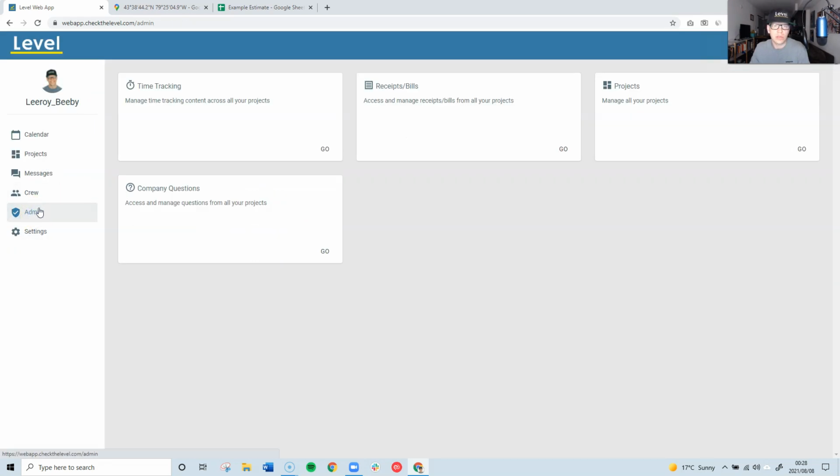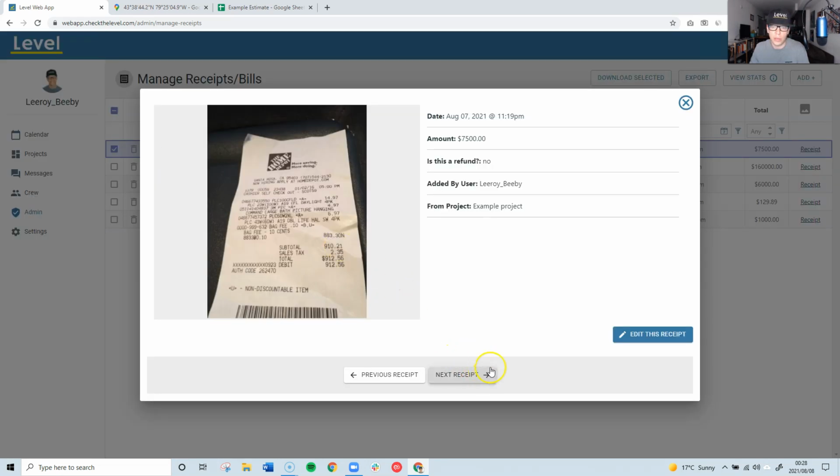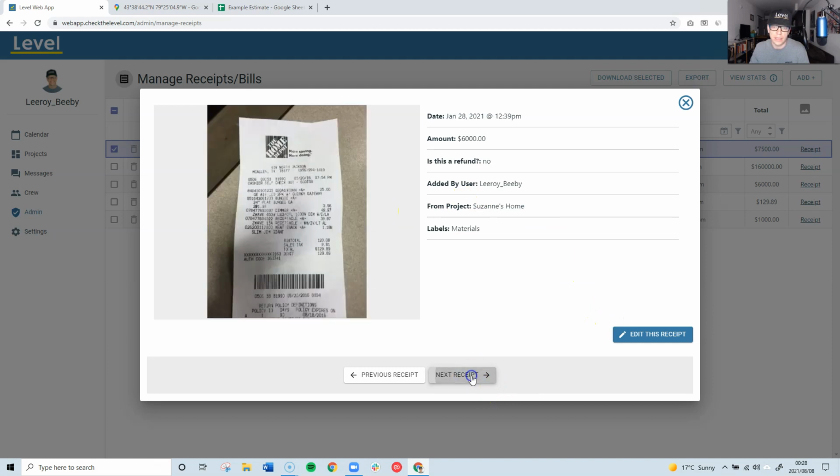The other administrative tools that are really neat in Level is the Receipts Bills administrative tool. Here we provide you with all the receipts and bills for all your jobs, and you can navigate through them quite quickly, right? You can see who uploaded it for what project. It's the same one, and here you can see another Home Depot receipt. I've used the same receipt multiple times in different jobs as demonstration data.